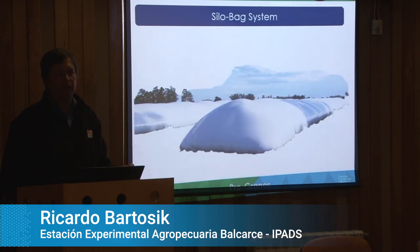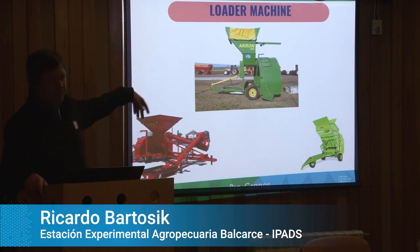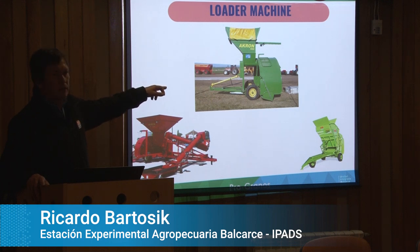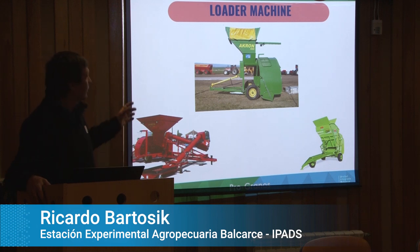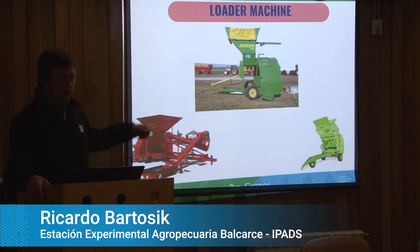Let's talk about the system itself. The system has several components: the loading machine. There are different types. You will see some of them tomorrow. This is the most typical type of loading machine in Argentina. You have a receiving pit, a shaft, a small screw conveyor, and the bagging chamber. You need a tractor for the power of this machine. It's very simple, as you will see tomorrow.